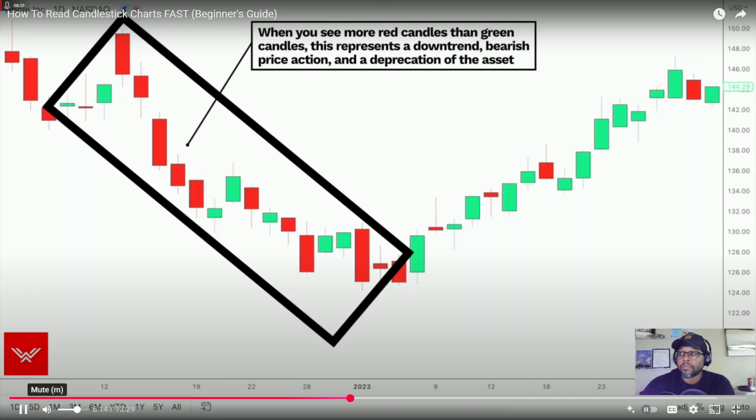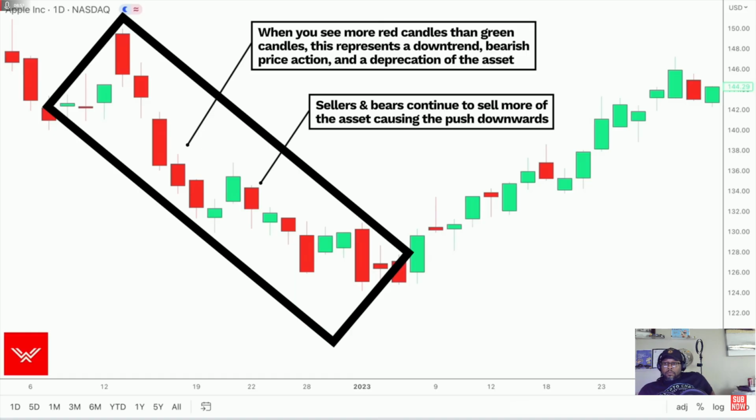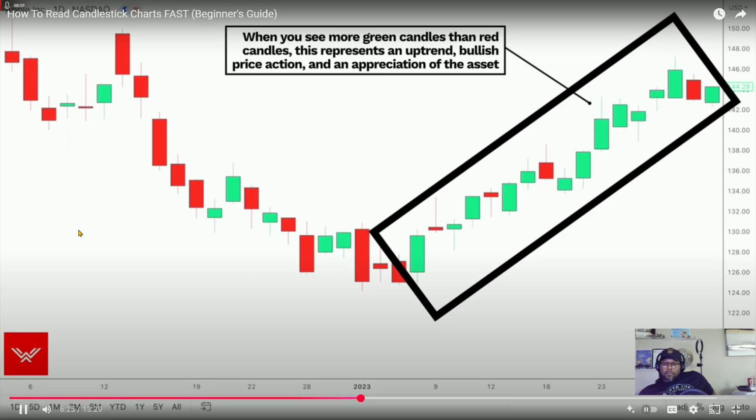Presents a downtrend and bearish price action. All right, let me pause it here. All right, so this is trends. This is a downtrend. So pay attention to this part, guys. This is a downtrend. Depreciation of the asset as sellers and bears continue to sell more of the asset, causing the push downwards. When you see more green candles than red candles, this represents an uptrend.